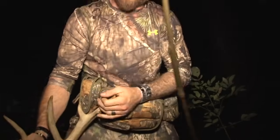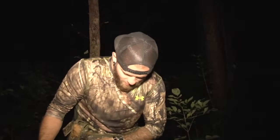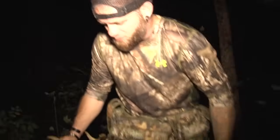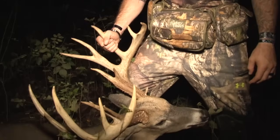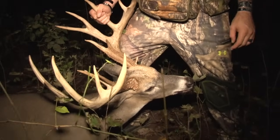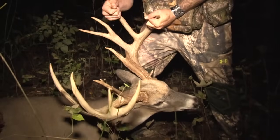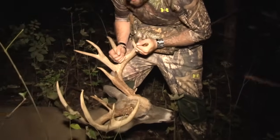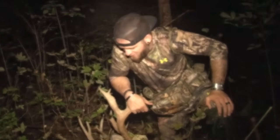We've been waiting on y'all to get back with the camera, and me and Earl been talking. This dude is just unbelievable, man. His brows are unbelievable. 14-inch tines on him, looks like. I mean, just incredible, and a huge-bodied deer. He ain't a young fella. And he's going home with us.